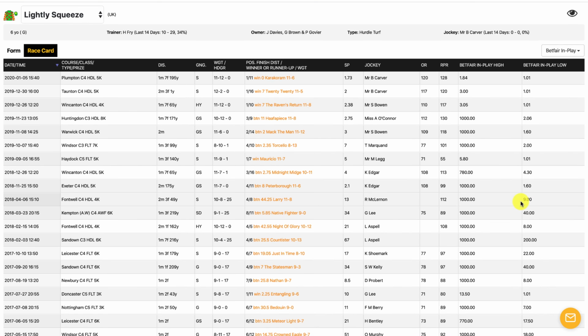What I like to do, first of all, is scan down. Generally speaking, where the in-play low is 1.01, the horse won that race, and you can see that here, 1, 1, 1, so that's why. But then as we come down, we can see Betfair in-play low 2.06. I'm not really interested in the high so much, to be honest. I just have it there as a reference point. What I'm interested in is the SP. So we've got the SP here, and obviously it won these three races, so the low is going to be higher. But 2.75 was the SP, and it would have been higher on Betfair. Generally speaking, we can assume we'd have got higher than SP on Betfair.